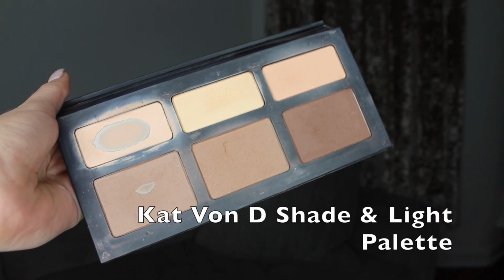Moving on to contour and bronzer. Throughout the year I definitely tried loads of different things to do both. I went through a lot of different bronzers and contour options and things like that. But I always found myself going back to one product in particular, and you've definitely seen this already as well, and I feel bad repeating myself constantly showing the same products, but I couldn't do the video without showing it. It is the Kat Von D Shade and Light palette.